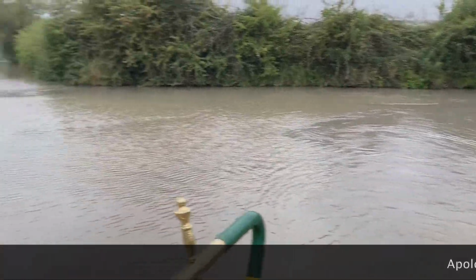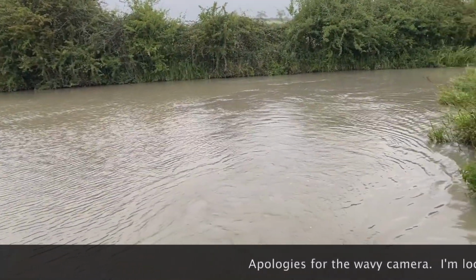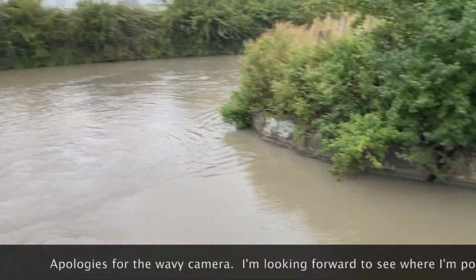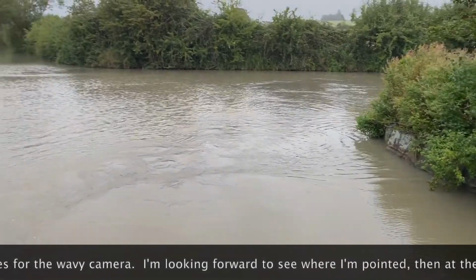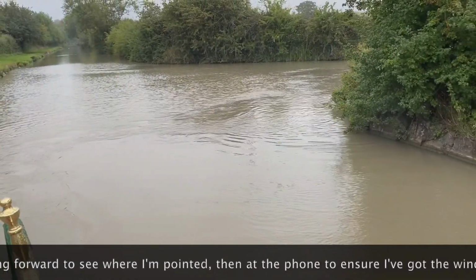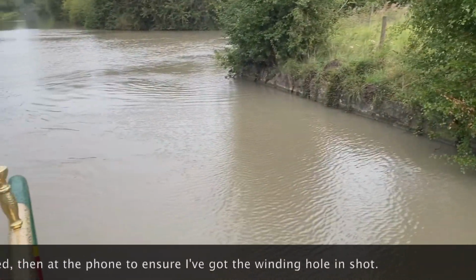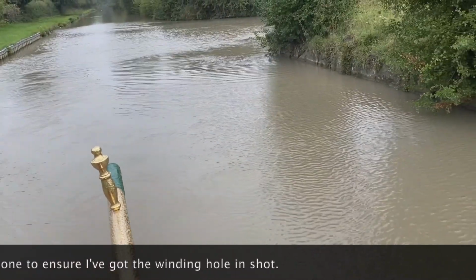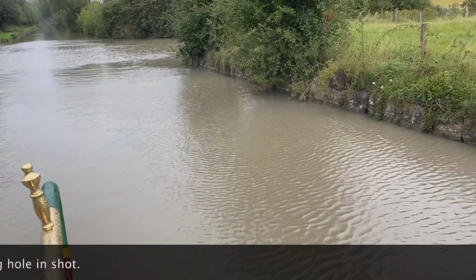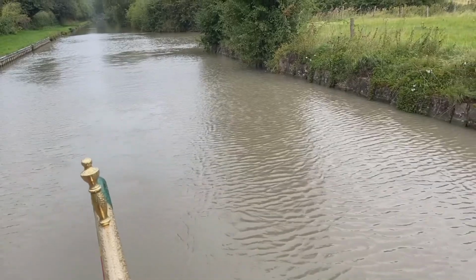So that right there is the winding hole where a year ago I was on a cruise with my parents. We turned around, or winded, to return back to the base. So I have now finished, in a way, the Hawkesbury to Braunston section of the Oxford Canal.